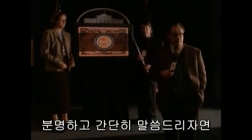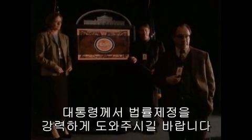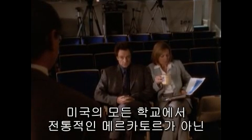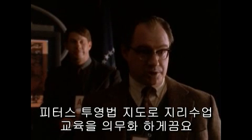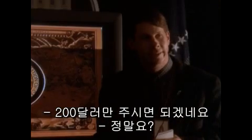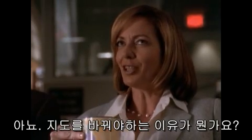Plain and simple, we'd like President Bartlett to aggressively support legislation that would make it mandatory for every public school in America to teach geography using the Peters projection map instead of the traditional Mercator. Give me $200 and it's done. Really? No. Why are we changing maps?